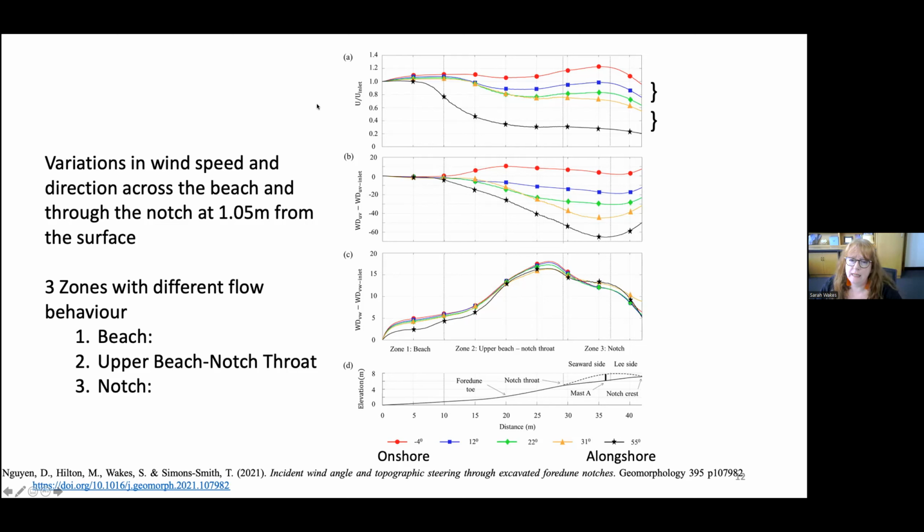We can look and examine, so the top graph is a non-dimensional velocity, and we can see it sort of splits into two types of behaviour. So the top three are our more onshore winds, so the red is the most onshore, and then it's gradually becoming more alongshore, and our bottom two are much more alongshore, and we can see that there's this difference in behaviour.